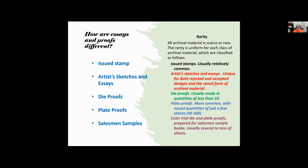The die proofs are usually fairly rare. They're made in quantities of less than 10. And the plate proofs are issued usually no more than several sheets, quantities typically 50 to 200, let's say. And with the color trial die and plate proofs, those salesman samples, as it were, they're usually several to tens of sheets, usually small sheets that were printed.